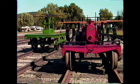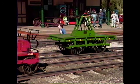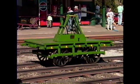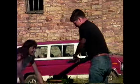They had two pieces of track inspection, maintenance of way equipment on display that weekend as well. And the green hand car there is actually owned by the Friends of the East Broad Top Railroad, the nonprofit line.